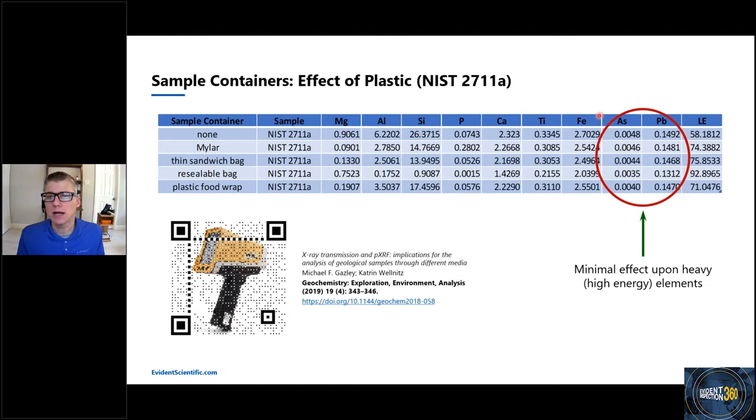But by the time you get to your heavier elements like arsenic and lead, there's a minimal impact by testing through various types of containers. Okay, so let's say you're doing a remediation project where you're primarily concerned about lead or arsenic or some of the other heavier RCRA metals. Then it may not matter if you take your trowel and your shovel, take some hand samples, put them in a Ziploc bag and test on the back of your tailgate. That may be fine enough. That may be fit for your purpose.